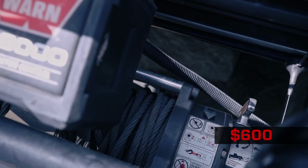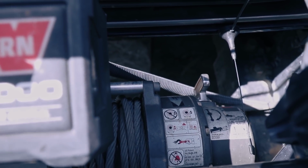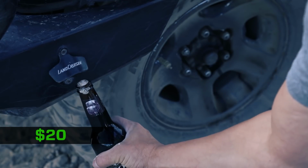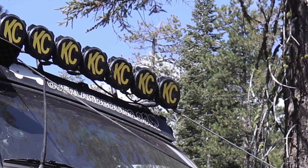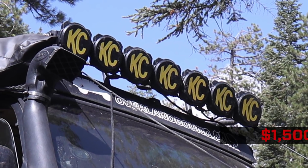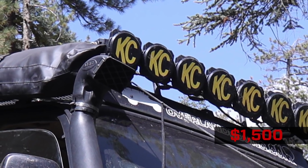Most of my recovery happens with a bottle jack or a shovel or rocks and other items. Gotta have it. Don't be a fool. Boy, do I love my KC HiLites. It's like daylight. However, is this Gravity Pro 6 bar essential? No, it's not. You do not need it to overland.